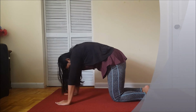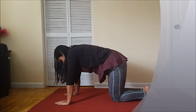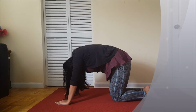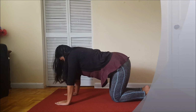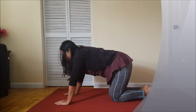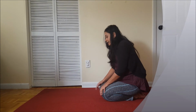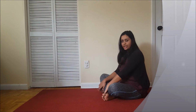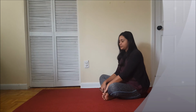So inhale, exhale. Inhale, exhale. Inhale, exhale. You can do 10 to 12 repetitions of this Mandrasana, and you have to come really slowly into the Vajrasana position, and then you can come to the original position like this. While coming out of that asana, you have to be really careful.